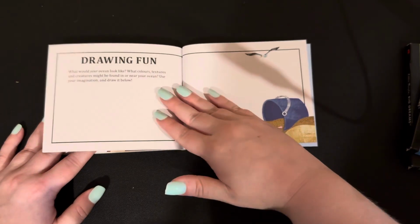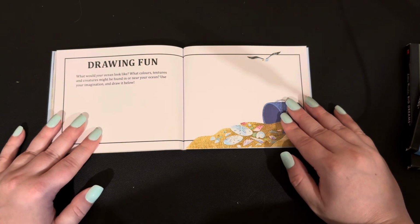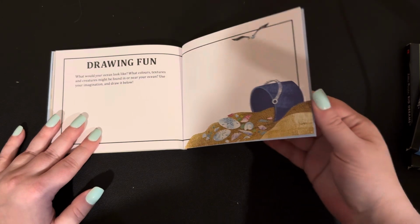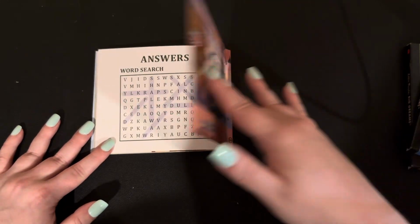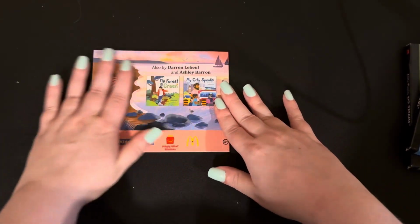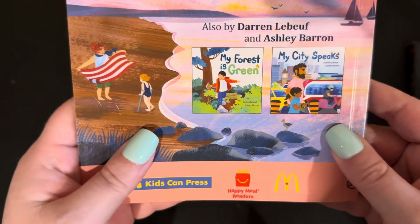Cool. Fun. What would your ocean look like? What colors, textures, and creatures might be found in or near your ocean? Use your imagination and draw it below. We won't be doing that one today. And there are answers. Okay. My forest is green and my city speaks.